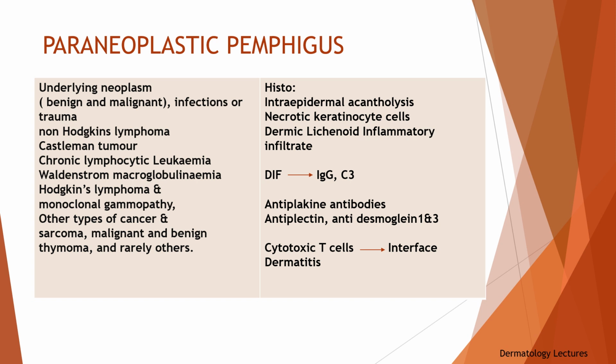Paraneoplastic Pemphigus. It is a rare immune-mediated condition that generally seems to be triggered by the presence of underlying neoplasm, benign or malignant. Hematological cancers such as non-Hodgkin lymphoma, Castleman tumor, chronic lymphocytic leukemia, Waldenstrom macroglobulinemia, Hodgkin's lymphoma, and monoclonal gammopathy, and other types of cancer and sarcoma, malignant and benign thymomas, and rarely others.